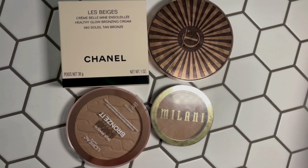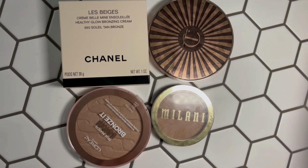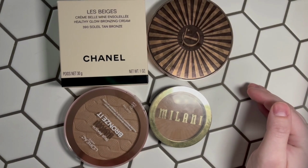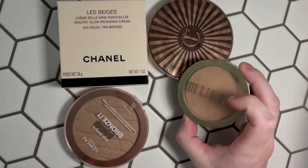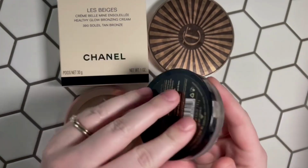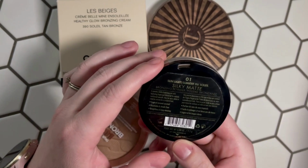So editing Catherine here. I'm in the process of editing my bronzer declutter, and I completely forgot to include these 2, which are in my current Shop My Stash, which I can link up in the cards, which will be changing soon since I'm filming this on New Year's Eve. But this is the Milani Sunlight Silky Matte Bronzing Powder.